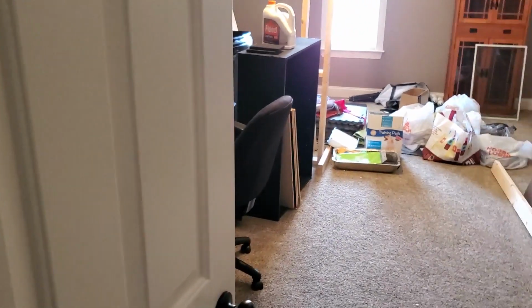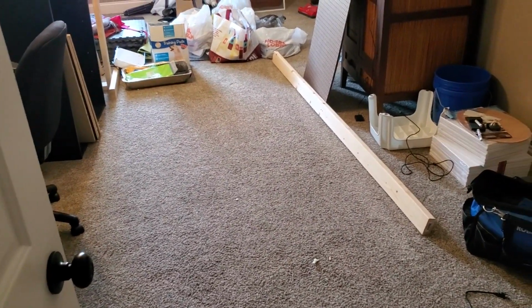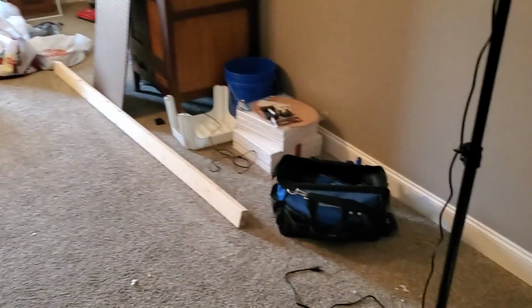Okay, y'all, so I'm going to give you a picture of my studio area. The struggle is real. It's almost Thanksgiving and I still have not organized this because we've been working on getting the attic floored. So thus you see mess everywhere.